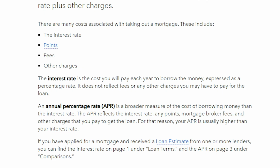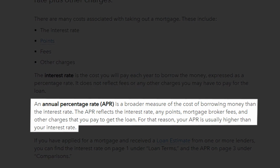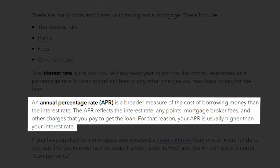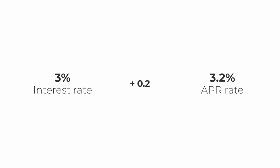An annual percentage rate, APR, is a broader measure of the cost of borrowing money than the interest rate. The APR reflects the interest rate, any points, mortgage broker fees, and any other charges that you pay to get the loan. For that reason, your APR is usually higher than your interest rate is. The closer the APR is to your interest rate, the lower the closing cost. The further apart the APR is from your interest rate, the higher the closing cost.